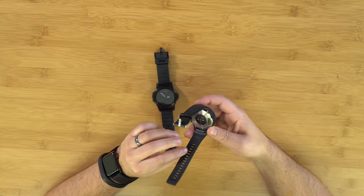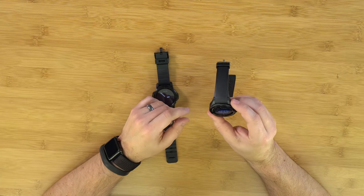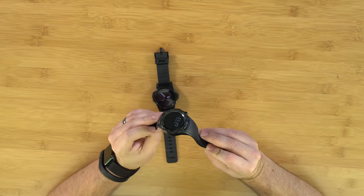So you can change this out. Just standard watch straps are going to work. So I found that to be interesting. And I did kind of play around with that, but I did keep going back to the standard watch straps.